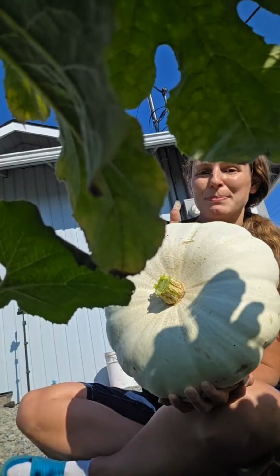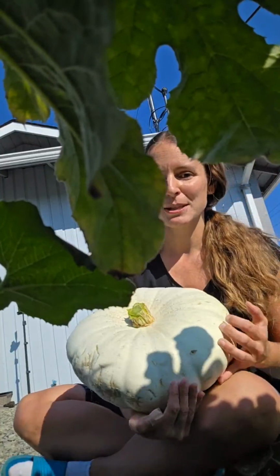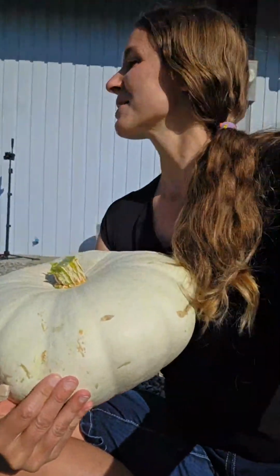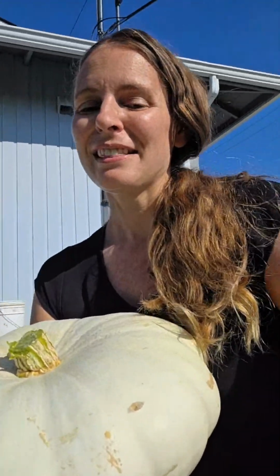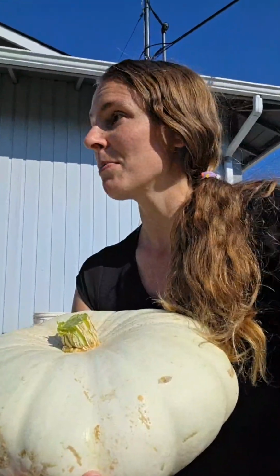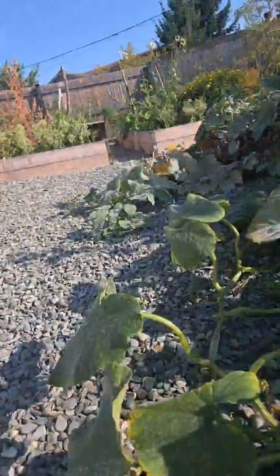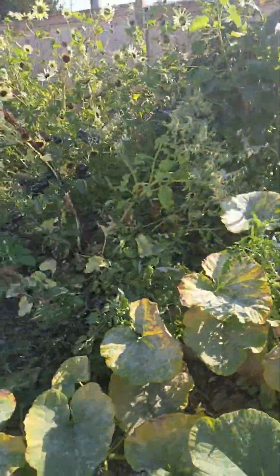So we're gonna go put this pumpkin with the other pumpkin we just picked. Now this is gonna be a good workout for me, carrying this over to the other pumpkin. Between the two pumpkins, I probably have 30 to 40 pounds of pumpkin I just harvested, which is wild. So let's just turn the camera around for a second as I try to stand up with this pumpkin in my hands. Oh boy, oh my gosh, okay.